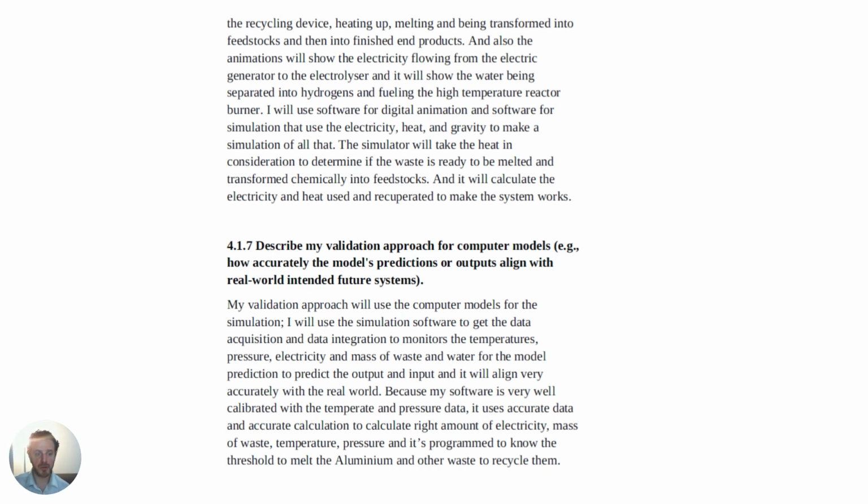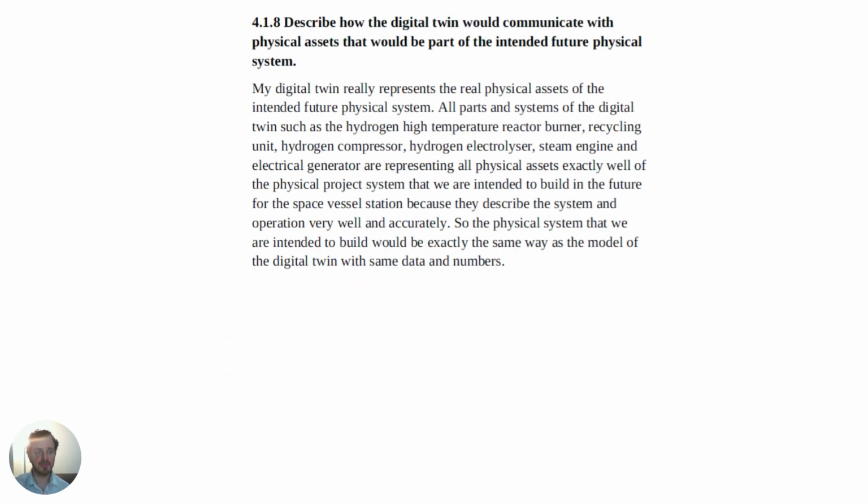By validation approach, we use the computer model for the simulation, and we use the simulation software for data acquisition and data integration to monitor the temperature, pressure, electricity, and mass of waste and water for the model prediction, to predict the output and input. It will align very accurately with the real world because my software is very well calibrated with temperature and pressure data. It uses accurate data and accurate calculation to calculate the right amount of electricity, mass of waste, temperature, pressure, and current, threshold, melt aluminum, and other waste to recycle them.